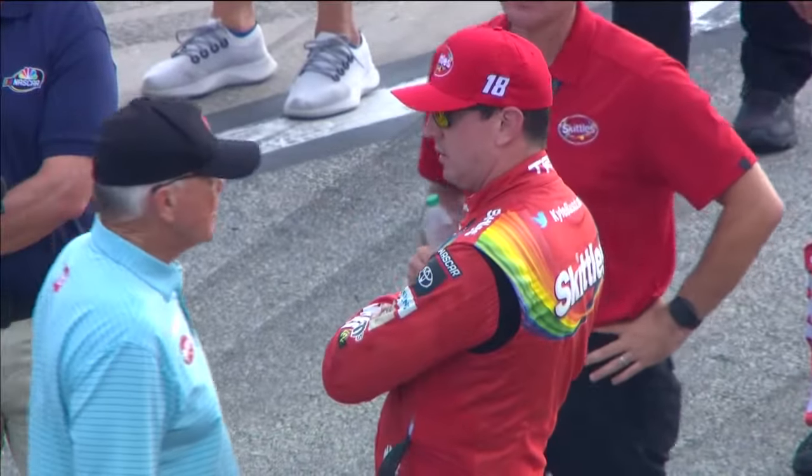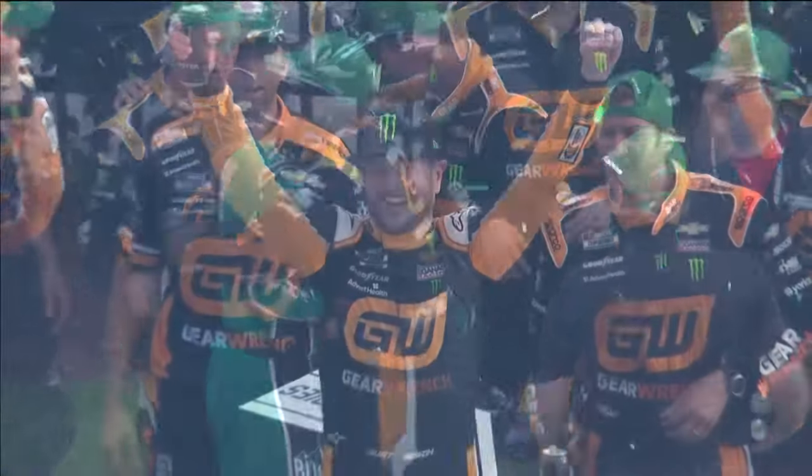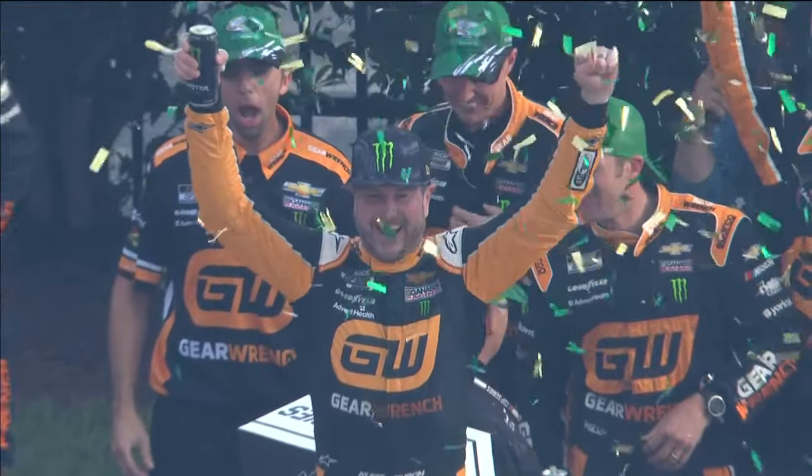with the assist from his teammate, Ross Chastain. Ross Chastain being really good to, I'd say, a great teammate. Everybody high-fiving him. Kyle Busch didn't agree. He didn't think it was so cool.